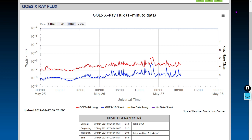Let's get back to some space weather information. The GOES X-ray flux over the past 3 days showed a couple of C-class flares.